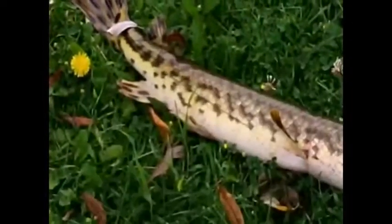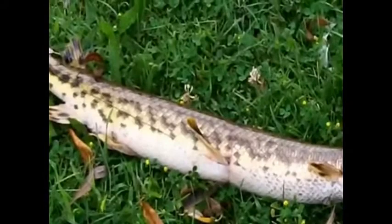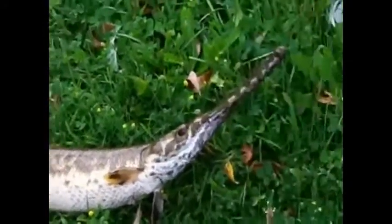Another garpike. It's a garpike. Well, that's the second garpike we got. That's cool. Got him on a dead shell. I heard he's supposed to be good eating.